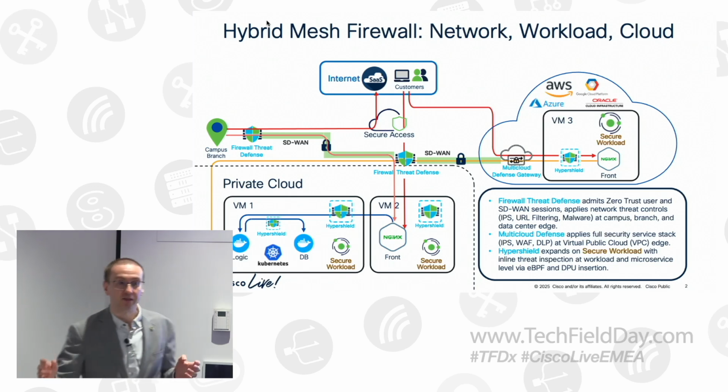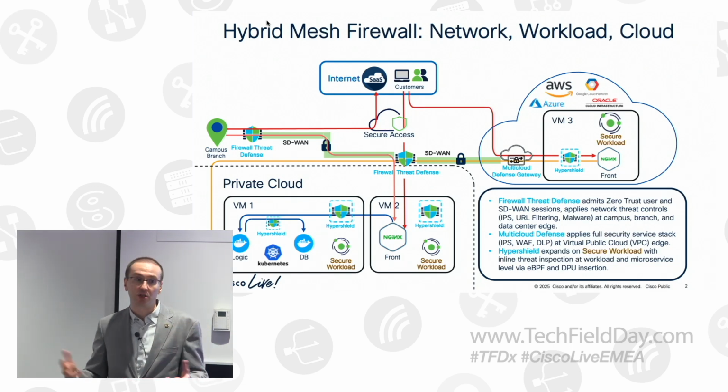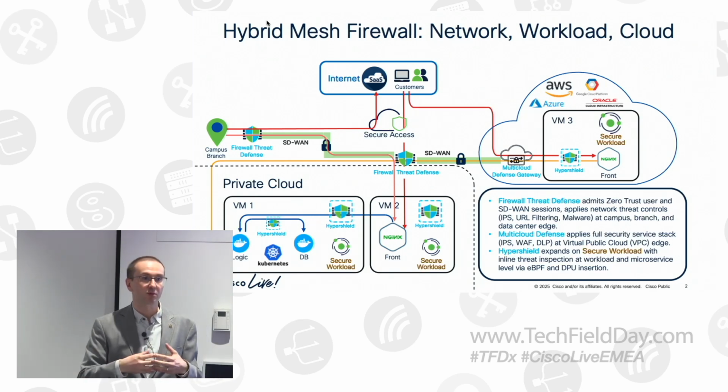And finally, last but definitely not the least, especially today, we get into Hypershield. Hypershield is relatively new, not just a product. It is a product, but it's more than a product. And I'll talk about how it's more than a product in a few minutes. But Hypershield takes what Workload does at the application host OS level and turns it into proper inline security for pretty much every input-output call into every individual application.